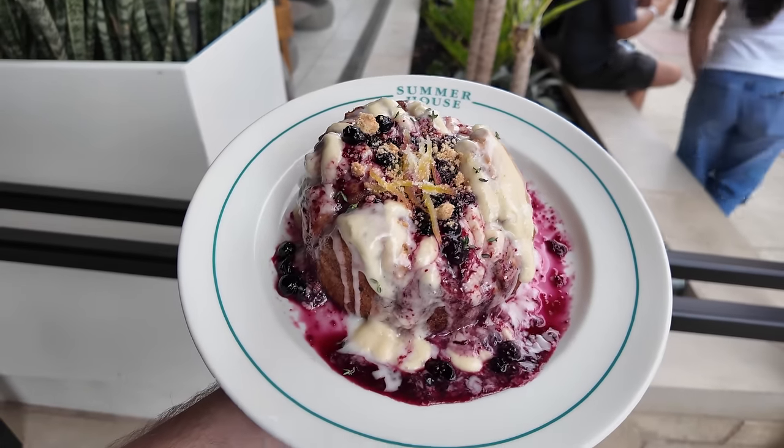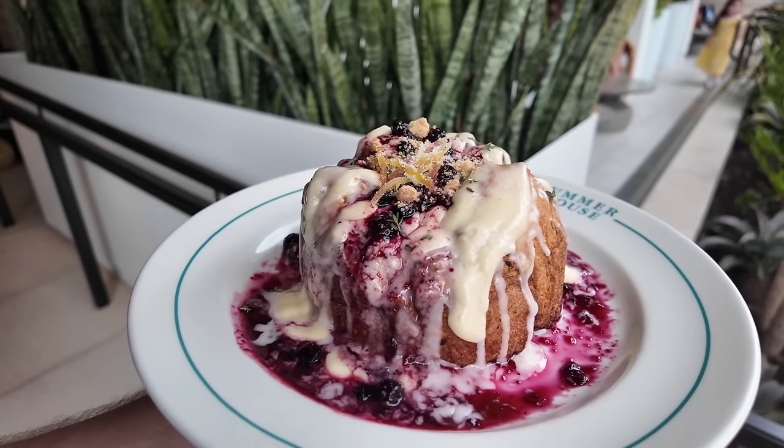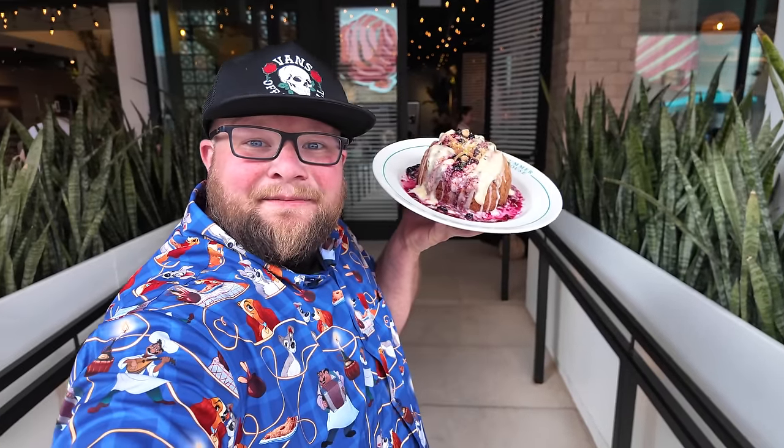When they advertise a giant cinnamon roll, they ain't joking. Holy moly, this is huge. It looks so good too. I cannot wait to dive into it. It's almost the size of my head. No joke, I hope I don't make a mess. But look at that. It's a giant size cinnamon roll. This cinnamon roll is so impressive because it's fresh blueberry swirl, candied lemon zest, house-made cream cheese frosting for $17.95. Definitely big enough to split between two or three people or one hungry vlogger YouTube person.